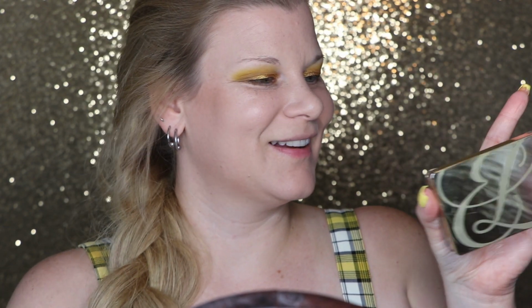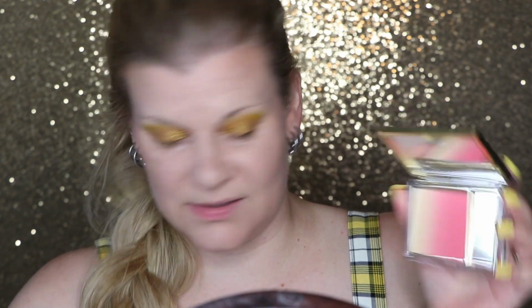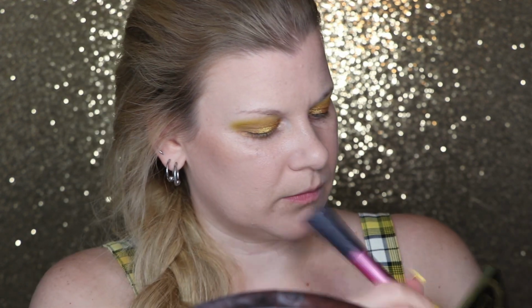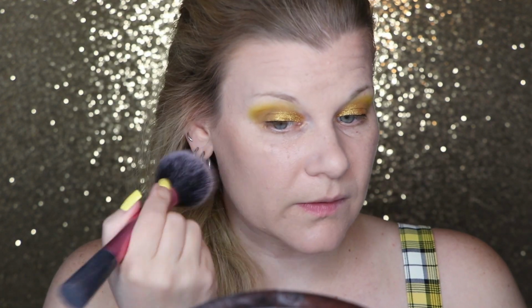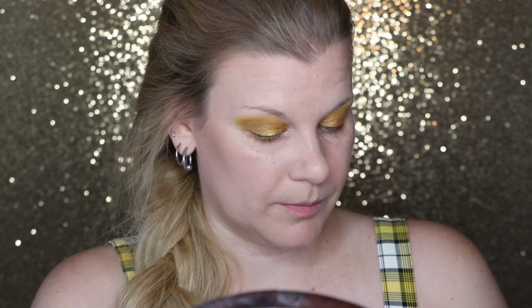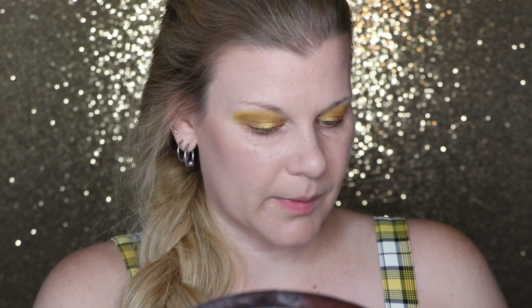For blush, I'm gonna go with this Estee Lauder Witty Peach color. How freaking stunning is that? Except it's a little bit hard to get it off the pan, I feel like. I'm just gonna smoosh it all together. Oh, it's coming off more than I thought it did. I guess I haven't used this recently. Oh, there, that's the problem. It comes off on the brush, but it's not coming off on my face.